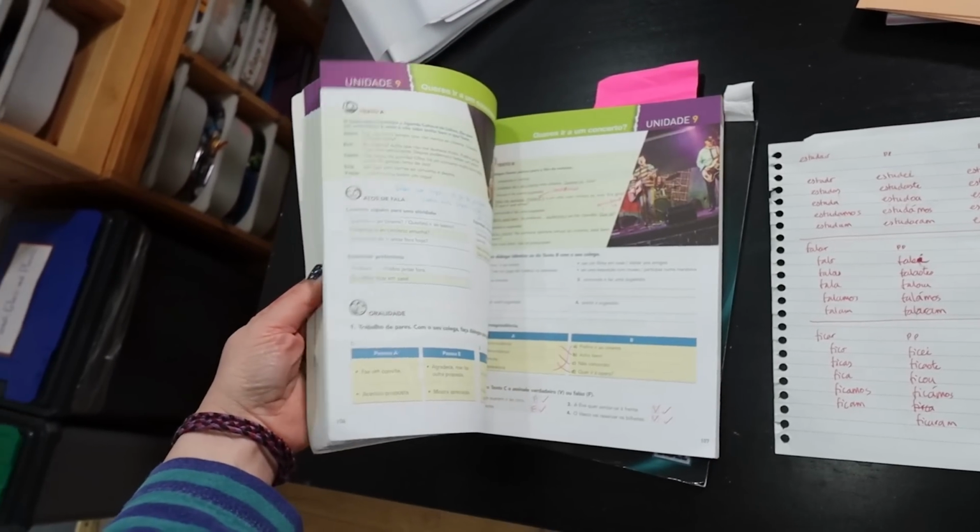And given that I'm not actually living in Portugal, I'm not using them in context. It's all academic and a bit abstract. I've missed a huge chunk of the stuff that they've been doing in the textbook. So I'm feeling overwhelmed and inadequate.